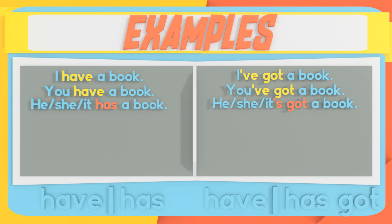So we have apostrophe S. This is not a possessive apostrophe S. This is just shortening of has. He, she, it, he's got a book. She's got a book. It's got a book. Okay? Don't make the mistake of thinking that the apostrophe S is possessive. In this case, it's just an abbreviation. It's just a contraction for has.